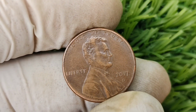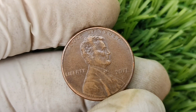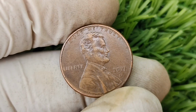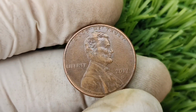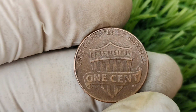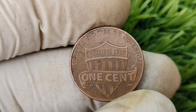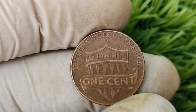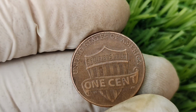Now, back to our 1949 no-mint mark gem. If it's in good shape, you're looking at something with a value that makes you want to double-check your change jar every night before bed. We're talking about anywhere from a few $100 for ones in good condition all the way up to $1.6 million for a pristine, uncirculated one. Talk about some serious coinage.